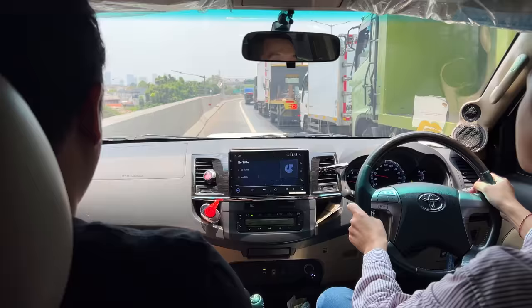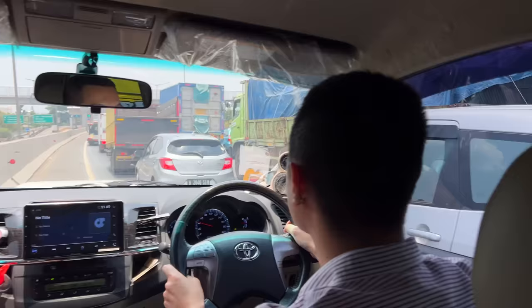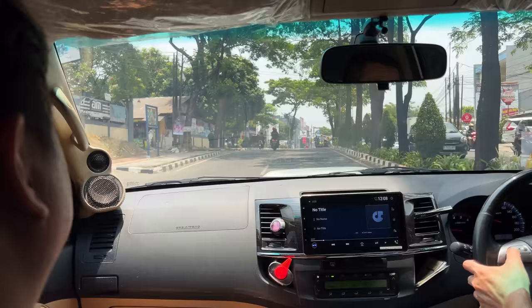I just have to add this in because this is insane. So we're actually allowed to be using the so-called emergency lane here because, of course, too much traffic. That's what happens when you have special plates. Okay, so we're going to a BMW service center, but it's got not much to do with BMWs.